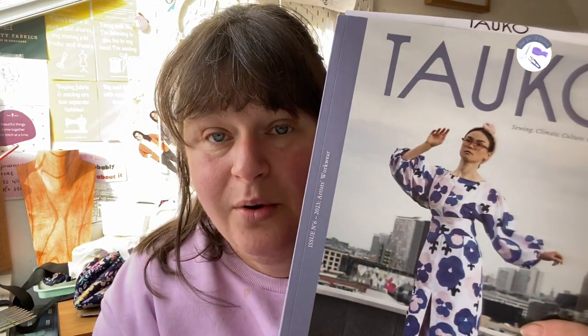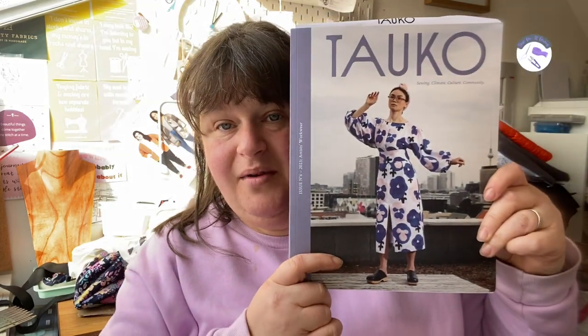This is my first ever-ish copy of Taco. It's the most recent one, the artist workwear one. And I just couldn't stop myself. Lilac.